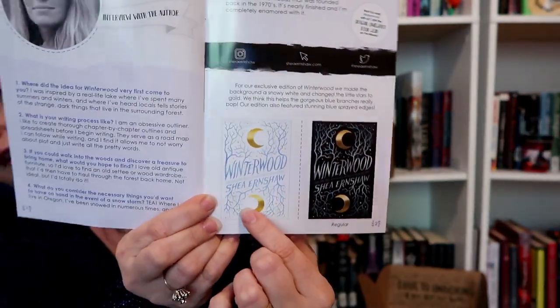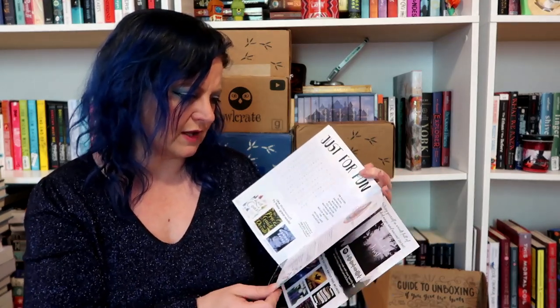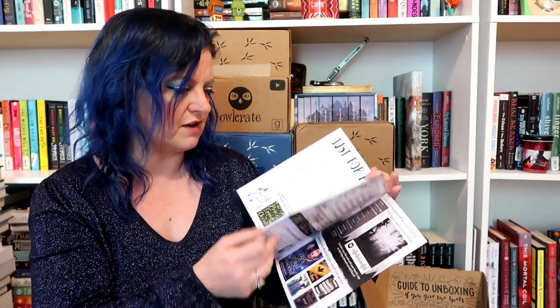And then there's the little Owlcrate magazine. It shows you the difference between their edition and the original. There's an interview with the author, a little crossword puzzle, an interview with the Pipsticks vendor. They have photo challenges and stuff. Oh, this is cool. This is something different they hadn't done before.